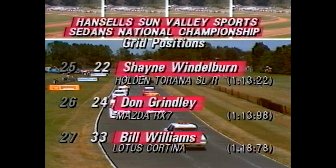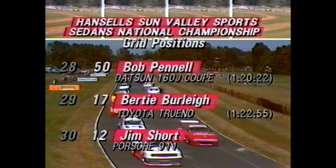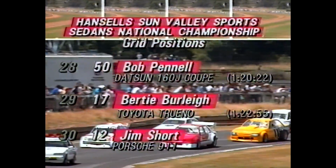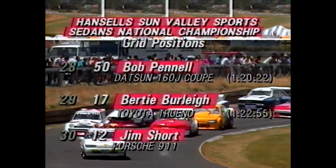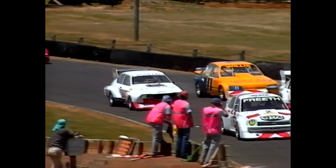You can see these are pretty big fields here. Don Grindley, 1.1398. He'll improve. Right back to 28th position, 29th and 30th. Excellent fields here. Jim Short of the Porsche 911 bringing up the rear of the field. So there's some standard production sports cars, sports sedans, a conglomeration of vehicles here.